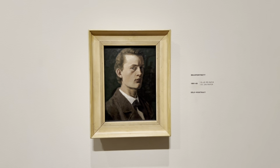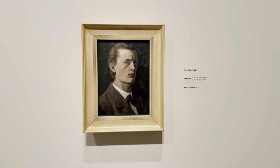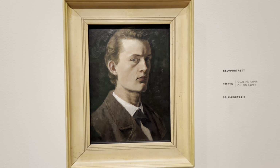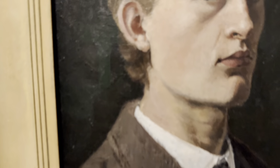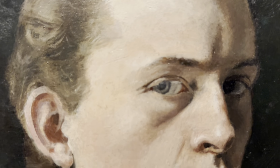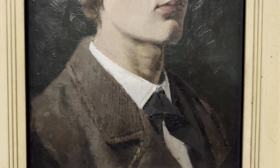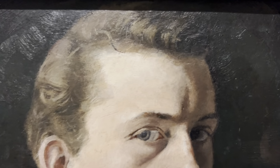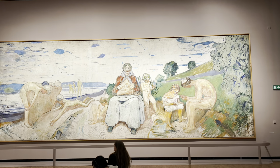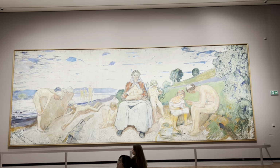So here we have a very early Munch, a self-portrait from 1881. Probably in his 20s, isn't it? Yeah, 20s. And more classically painted, but still, I don't know. This discussion, was he really a good painter? If you compare it with Rembrandt, the answer is actually no. So, I don't know. Early works by Munch.